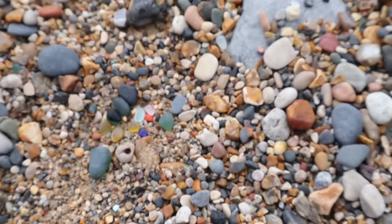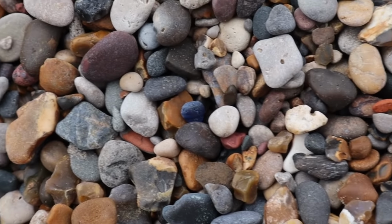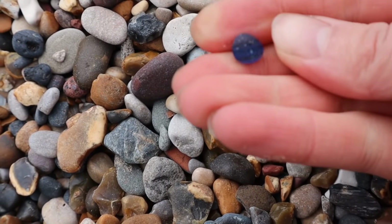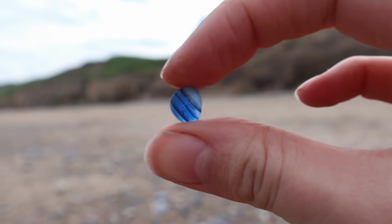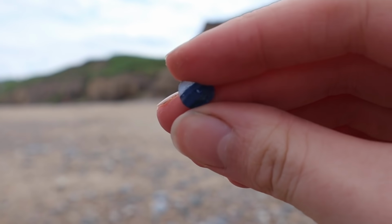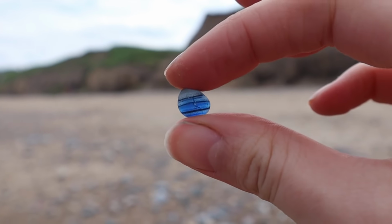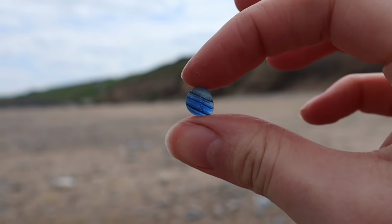And oh wait, what's this? I just spotted one sitting here actually. You see that down there? Looks like a nice little blue piece. Oh, it's a multi! Oh my goodness, that is so pretty. That's a beautiful stripy blue multi. I love it.